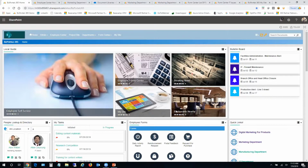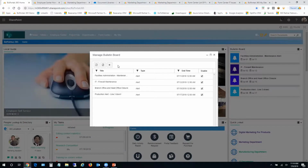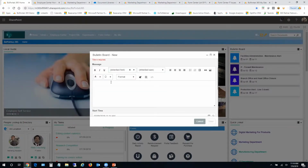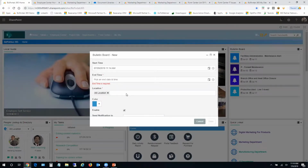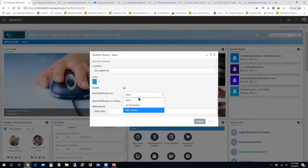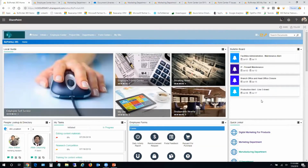The key thing is we have a bulletin board. It's very easy for HR and IT to publish information, whether it's maintenance that IT is working on or going to be working on, or HR wants to put out some alert here. You could use the bulletin board. I'll show you a quick example. Again, it depends on the access level. So let's say HR and IT do have access to publish something. It's very easy. Our interface is very intuitive. If you click on the plus sign, you could put an alert, a title, a description. You can decide the start and end times of these alerts. Also, if you have multiple locations, you can send these alerts only to specific ones or all locations, and decide whether you want to send notifications to people by email, or you could just house it here. So it's very quick and easy to publish information.